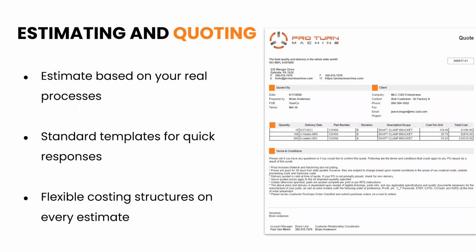A few of the key components here, I won't spend a lot of time on this, but estimating and quoting. One of the things that we need to do is really understand what the customer needs, what our capabilities and processes are, and be able to put together pricing for them very quickly, whether we're talking about a single component that's a prototype run, long-term production run with repeat orders, or complex assemblies, any of that kind of stuff. All of that needs to be quickly evaluated and priced out to the customer so they can get a competitive quote in real time. And then, of course, we can react to that.